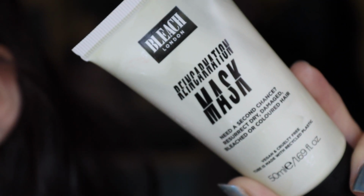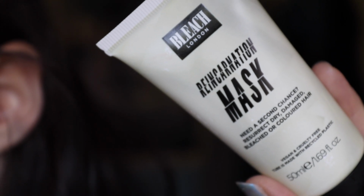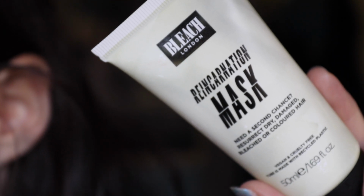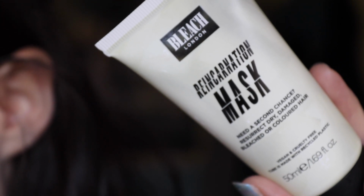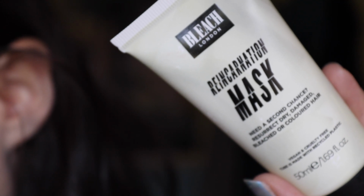A best-selling hair mask formulated for dry, damaged hair. Summon ultra soft and glossy hair in just 20 minutes with the Bleach London Reincarnation Mask. Developed with bleached, colored, and damaged hair in mind, the mask works to moisturize and nourish the strands, leaving them looking and feeling hydrated. This product is entirely vegan and cruelty-free. We'd love to see that.